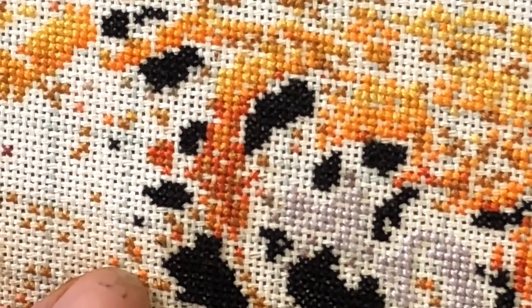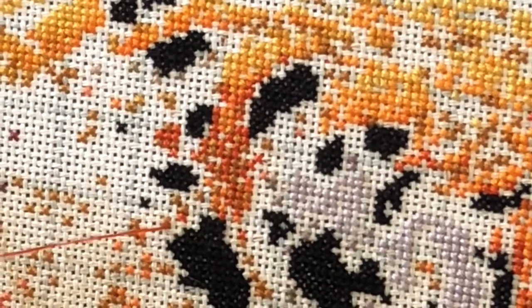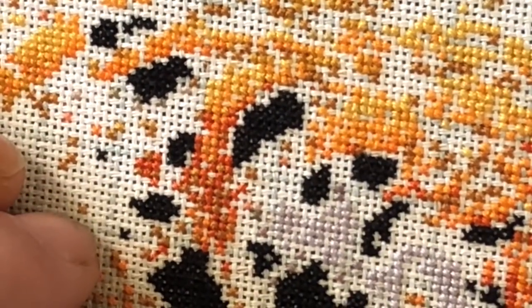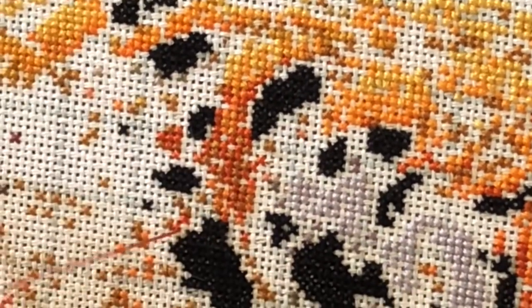What, Tiger? I think the kittens are hiding from him. He was playing a minute ago with Ginge, so I think Ginger's going to run and hide.